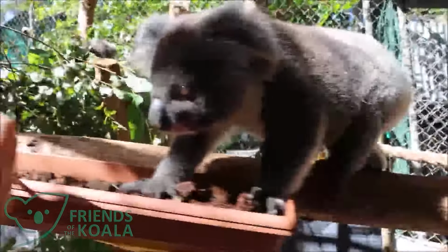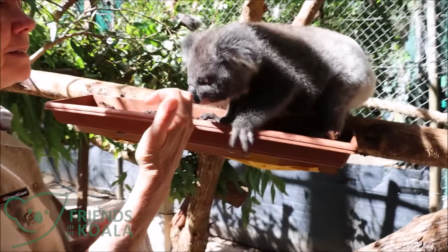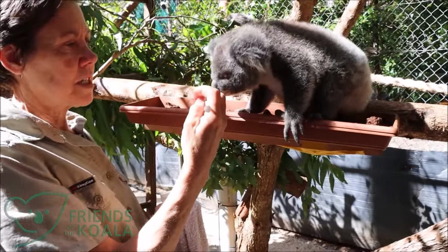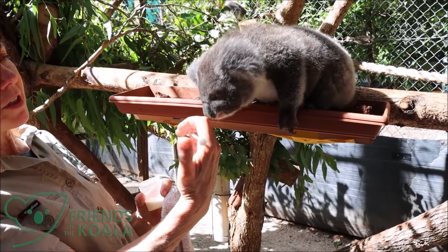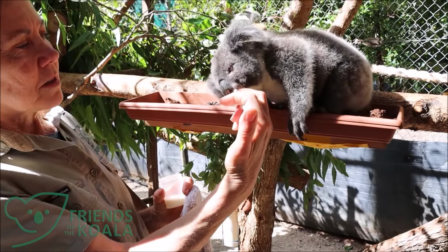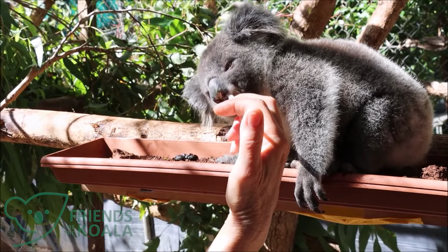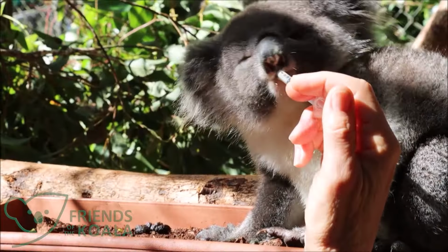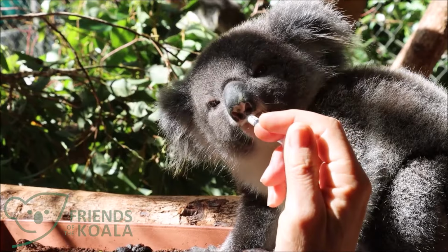Looks like he's been in the dirt already. Okay. Rafa's easy to get attention when you come to feed him. He looks like he's been in the dirt. It's a good time to have a good look at the joey and just see. So let him come to the syringe, offer his milk. He goes slowly at their pace, making sure that they're swallowing it each time.